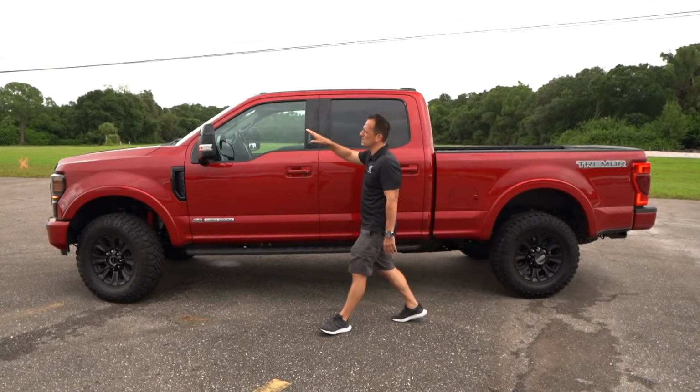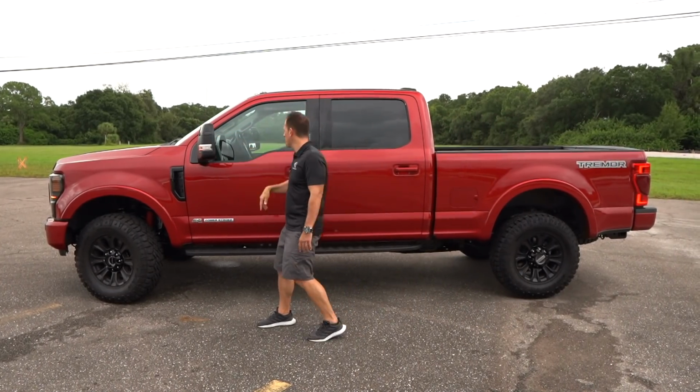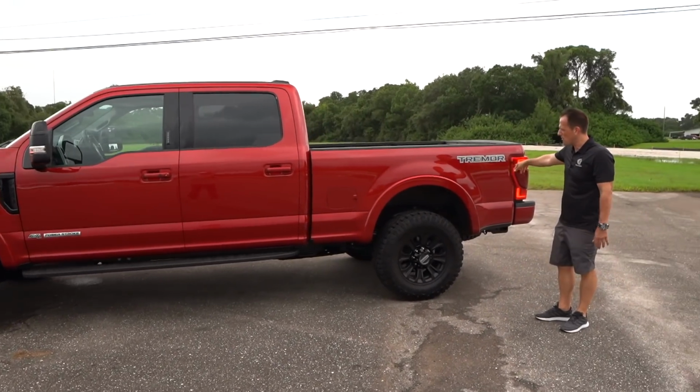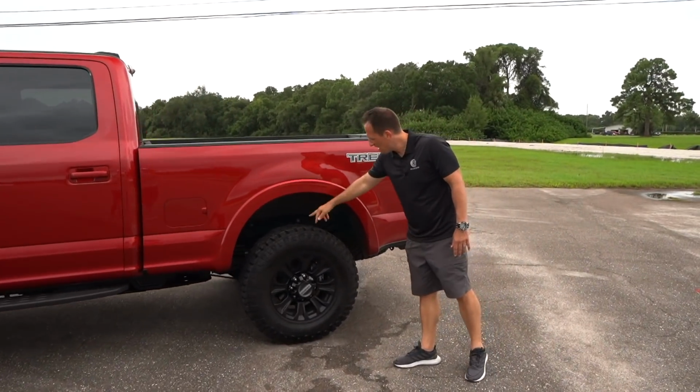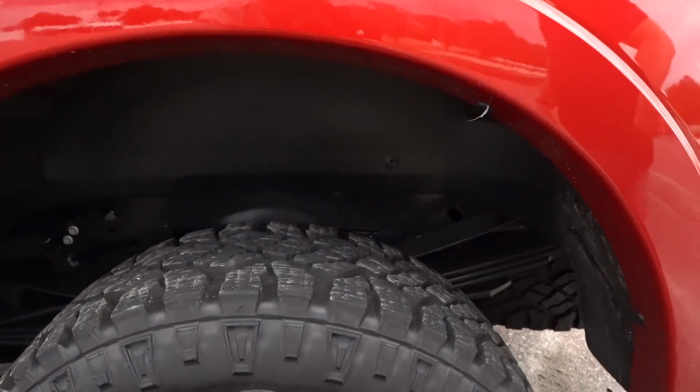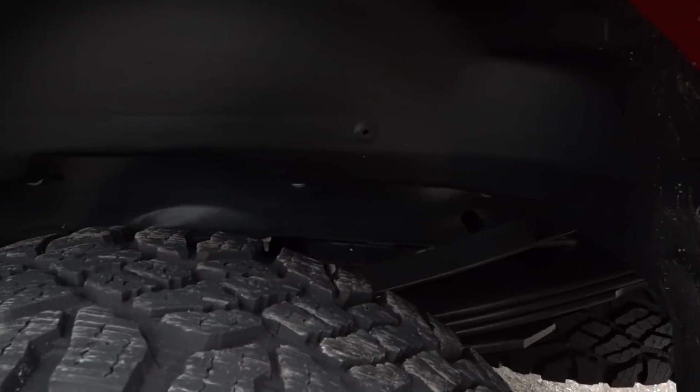Even on the mirror caps, you have your blacked out touches up here. And as we work our way towards the bed, that short bed with the Tremor badging, you can see all the suspension bits, the leaf springs and everything. Really cool if you're into seeing what's underneath all the sheet metal.